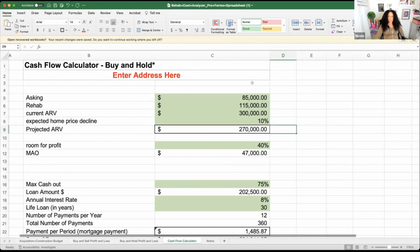Now, this rehab budget, this is really quick. That's why I showed y'all the other spreadsheet, because you're going to plug your numbers into the spreadsheet with all of the rehab line items and then come up with the total. Let's go back over there too, just to remind you.